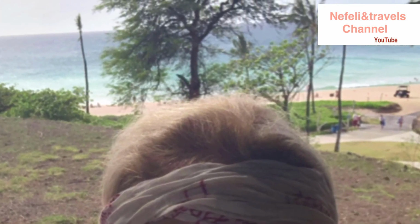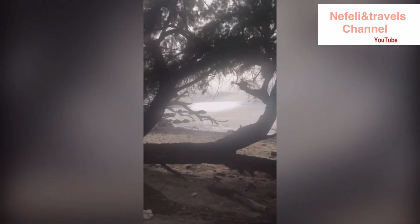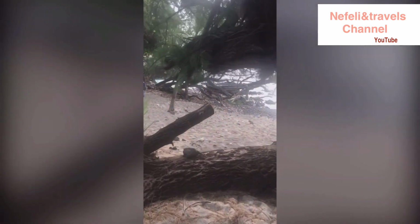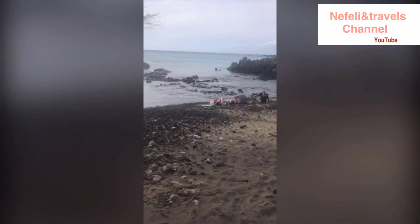We ended up at a beach, Hapuna Beach. Hapuna Beach is one of the island of Hawaii's most expansive white sand beaches. It is along the Kohala coast. It was open from 7 a.m. to 8 p.m. daily.